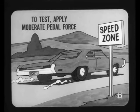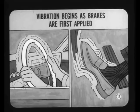To test for chatter, speed the car up above 60 on a smooth stretch of pavement. Then apply moderate brake pedal force as you would when slowing down for traffic or when entering a speed zone. If vibration begins as the brakes are first applied but lets up or disappears at lower speeds, the cause is probably a drum surface which is wavy, oval, or out of round.